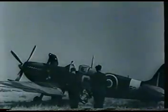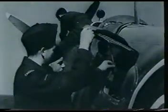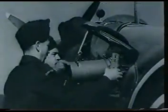Spitfires have been used for photo reconnaissance from Mark 1s to the widely used PR-11. This 11, serving with a Canadian unit, is loaded with its oblique F-24 camera set 13 degrees downwards.